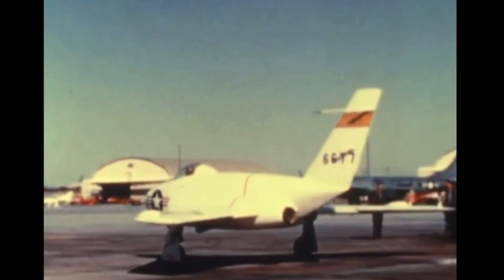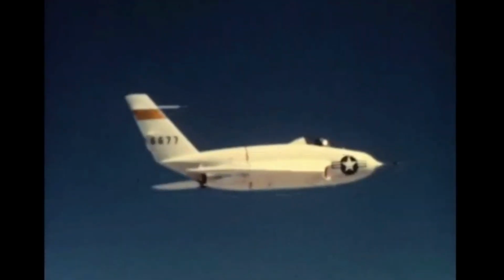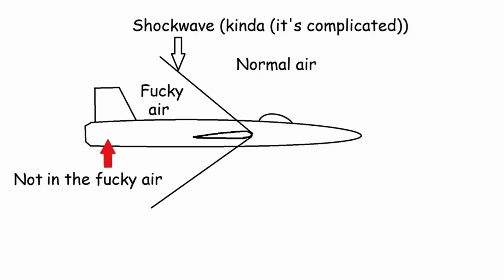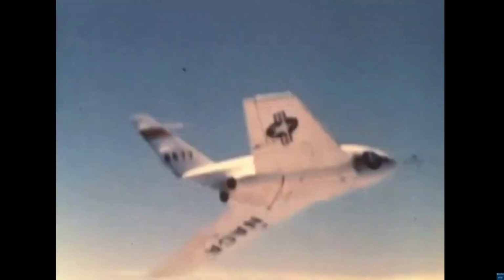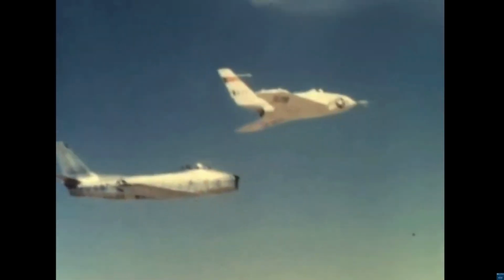It was hypothesized that shockwaves forming on the wings affecting the airflow over the elevator was the cause of instability in the transonic envelope. So what if they just got rid of them? Turns out that doesn't work super well. It wasn't that stable in the pitch axis, or roll or yaw for that matter. It experienced pitch oscillations or porpoising at higher speeds.